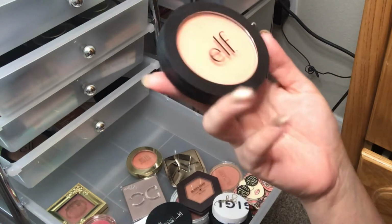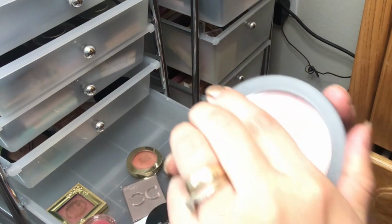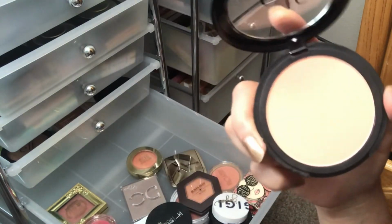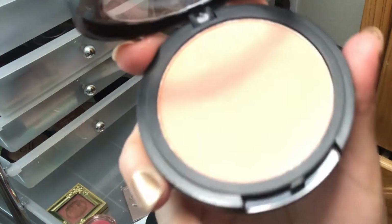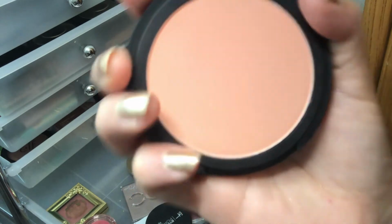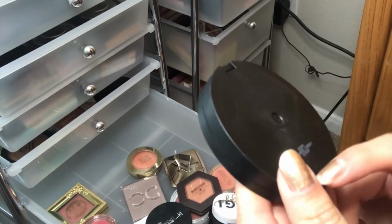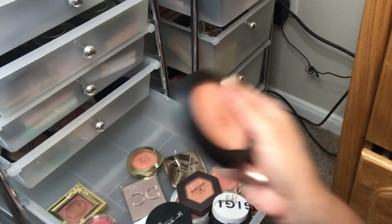Next, I had this one from e.l.f. Cosmetics. This is the blush prime infused, something like that. I only have this shade, but I would definitely want to get more shades. I don't know if you're able to see the color. There it is. It's really pretty, kind of like a peach color. And this is in the shade Always Cheeky.